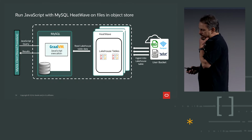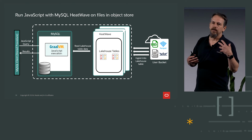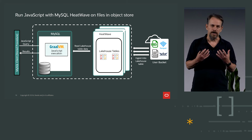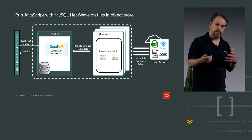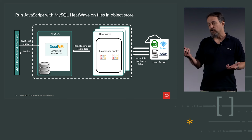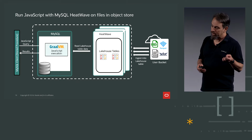And then, as I mentioned before, you have this Graal engine. So you have JavaScript available. So once you've loaded this file in, everything that's in Heatwave can talk to everything else. So you can use the JavaScript engine to talk to the files that you've loaded out of object storage. And you can use all that to mingle with your MySQL data that you have loaded into Heatwave or that you've replicated up from your on-premise databases. And you have full access to all your data to do whatever you need to do.